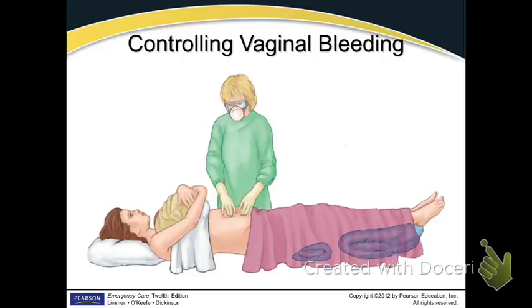This is showing what that fundal massage does. You can find the uterus in a woman, especially who's just had a baby, a little bit easier because it's larger. You find it, like I said, about a grapefruit size, maybe a little bit larger in a woman who's just had a baby. And you actually want to lightly press, just like you'd massage your shoulder or something. Pressing on it, trying to massage it around to eventually stop the bleeding and help it contract properly. It works fairly well.